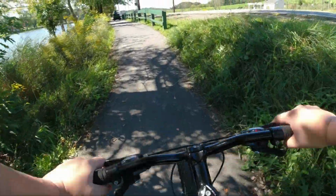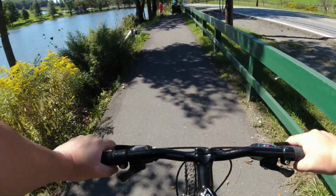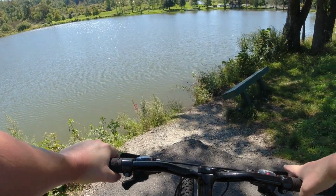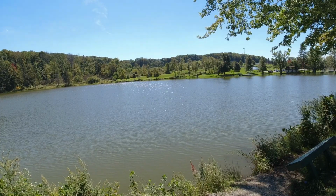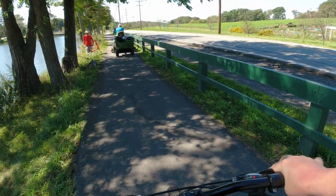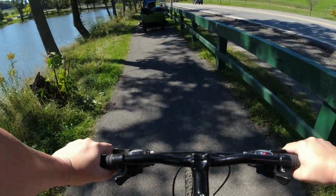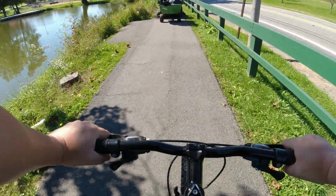And we're going to be behind the tractor. So here's one of the areas where you could do some fishing if you want to. They do have a bench that's knocked over, but you could probably see some nice views of the lake from here. I'm going to see if I can sneak by over here. It'll get a lot quieter and more peaceful once we get to the other side.